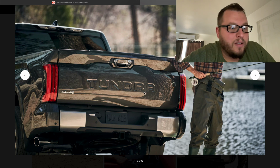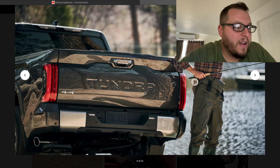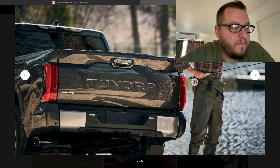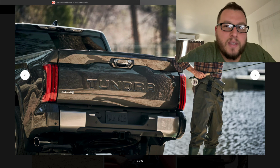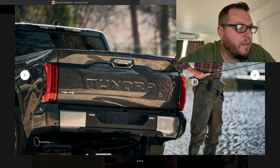Bed stamp, I love it. It's just like the Tacoma. I love that. I didn't love that it was smaller and down to the right-hand side. I like that different placement on the exhaust. Those tail lights look awesome. I wonder if that's going to be the same on every model, or if this is probably still the 1794, since that's the same guy. Just trying to do a little detective work here.